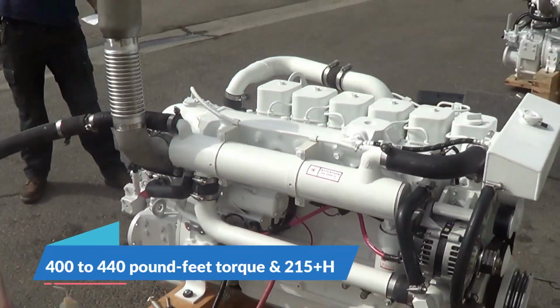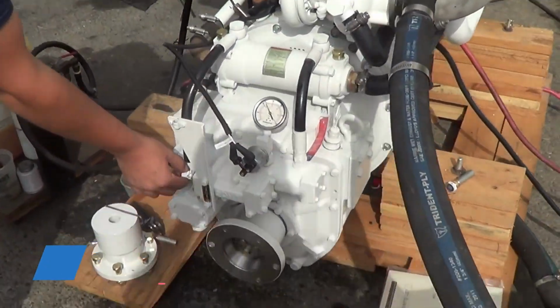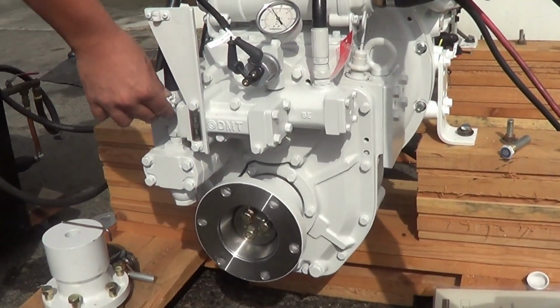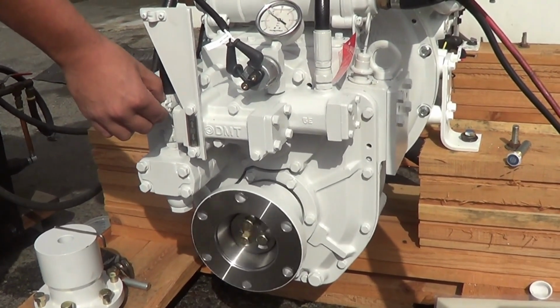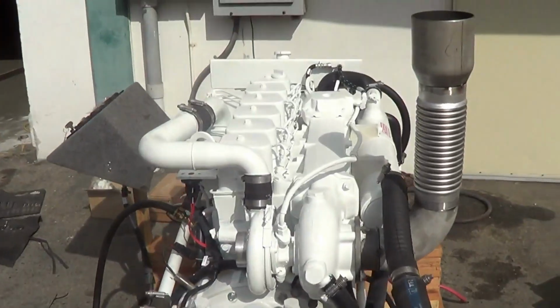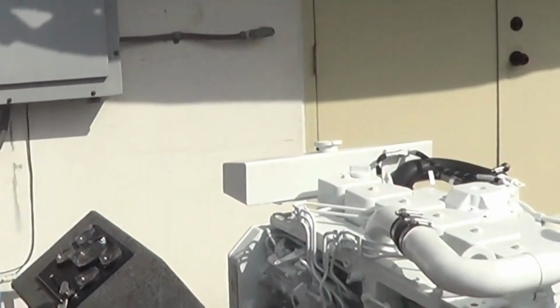With 400 to 440 pound-feet of torque and up to 215 horsepower, it's a towing king. Owners swear by its ability to hit 500,000 miles with just basic care, like oil changes and fixing a small pin issue. Ever seen a truck pull a huge load like it's nothing? That's the 6BT doing its thing.